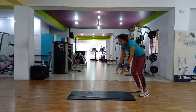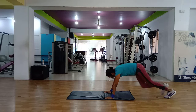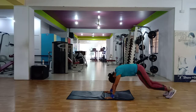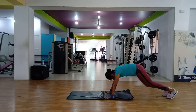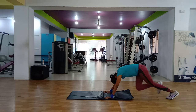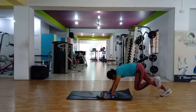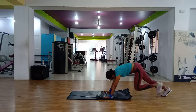So she's just finished the high knees. She's going into climber, basically called the mountain climber. See, this is how normally the beginner would do. So let us see how an intermediate person would be actually performing. Okay, so the speed picks up.